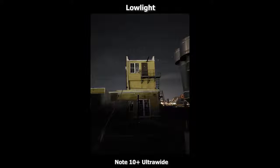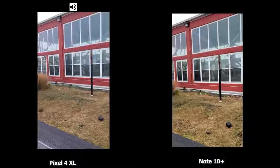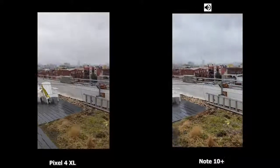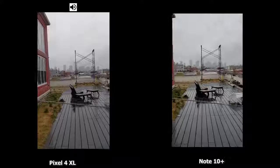Now we know that the Pixel 4 XL doesn't have an ultra-wide camera, so of course the Galaxy wins this. You can still see the image and more of the background as well. But at this point, let's go ahead and take a look at video samples from both devices. So we've got the Pixel 4 XL and we've got the Galaxy Note 10 Plus. Now, we're recording at 4K 30 because the Pixel does not record at 4K 60.